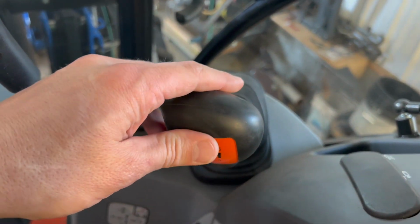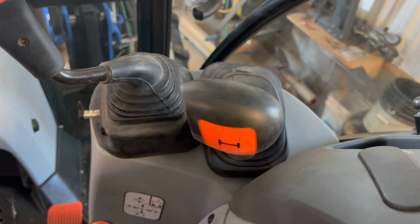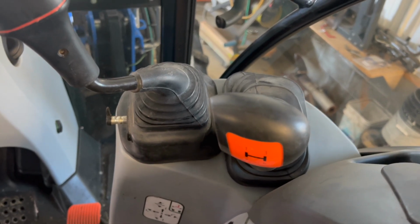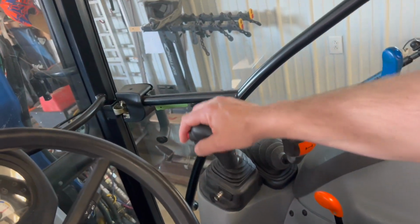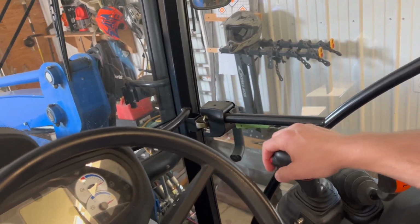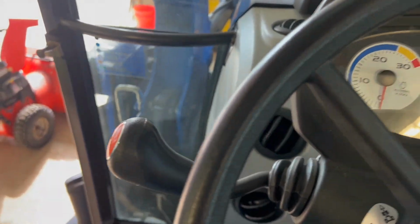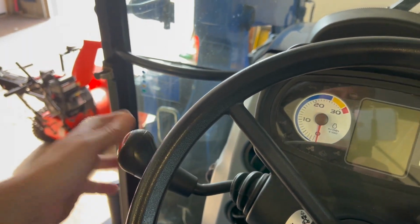The transmission is synchronized, which means you can actually just clutch and go. So clutch, shift, let the clutch out like you're driving a normal automobile with a synchronized standard transmission. For me, this is convenient. It's all within arm's reach. Whenever I need to get to my controls, when I need to run the reverse, forward, it's all just right there.